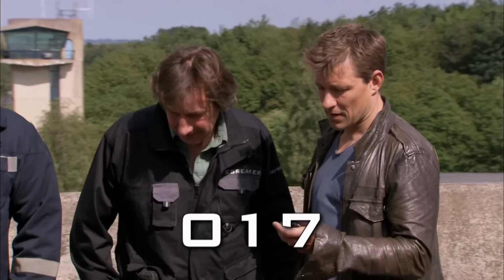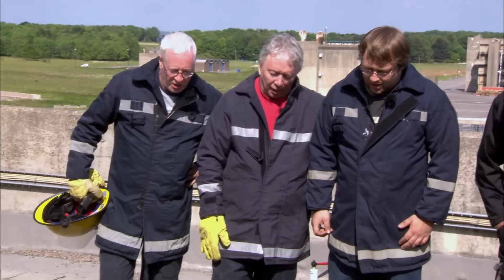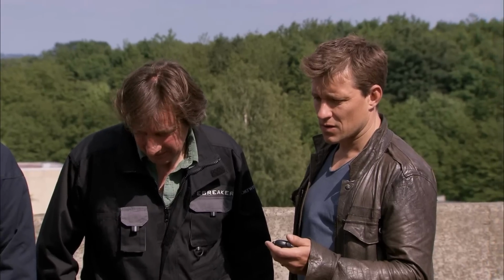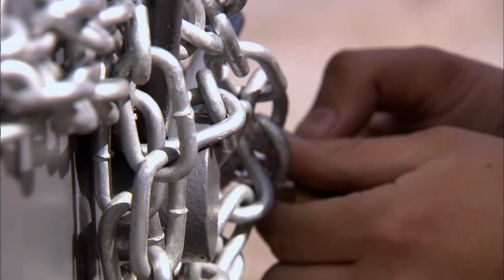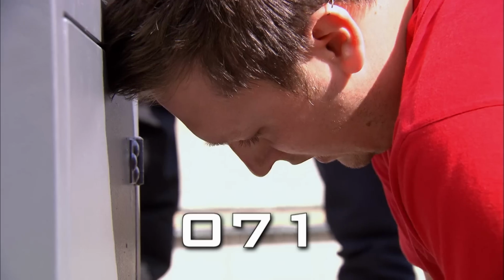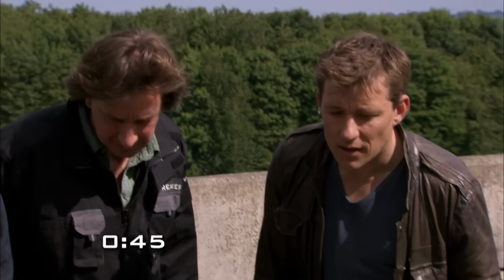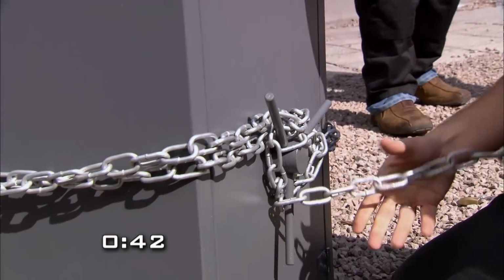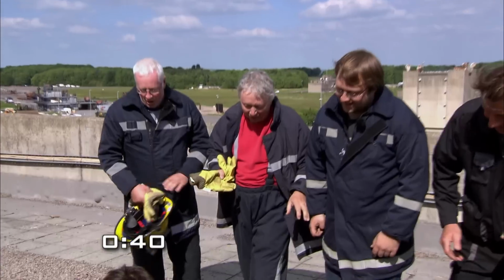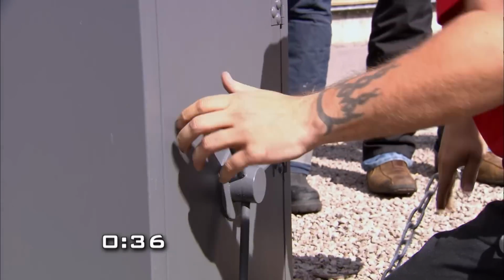The droids try a first possible combination of 0, 1, 7. Stay calm. Take your time. But the lock won't budge. Nope. 0, 7, 1. As time ticks away, they try a second combination of 0, 7, 1. Oh, well done. Hurry up, come on. Nearly there. And success, after only 2 attempts. Come on.